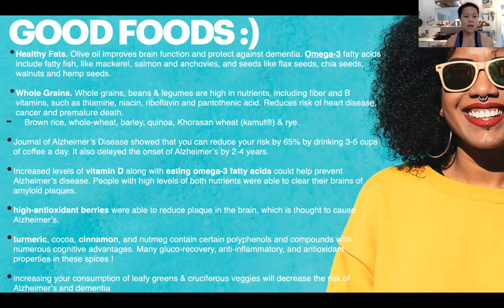Because antioxidants are able to reduce the plaque in your brain that is causing Alzheimer's. Spices, so there are like 4 major spices that have been known to have certain different polyphenols that can help with cognitive recovery. So turmeric, we're going to use today. Cocoa, which is chocolate. When you're choosing chocolate, try to choose the one with a higher percentage of cocoa or cacao, and decreasing amount of refined sugars.